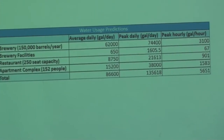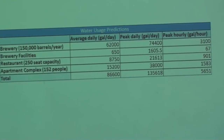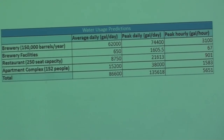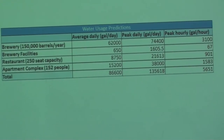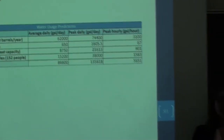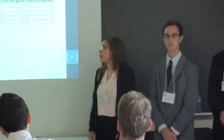So per barrel, what's your per barrel use? It's a 5-to-1 ratio of water to beer. Okay, and that's an average usage. Some people go up to 10 barrels of water per beer, but we hope to be efficient enough to get it to a 5-to-1 ratio.